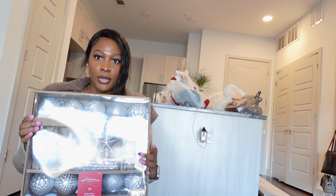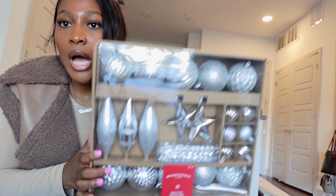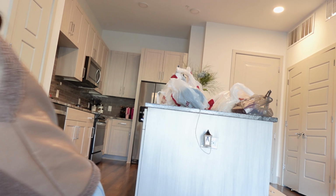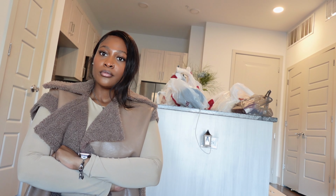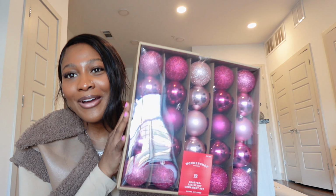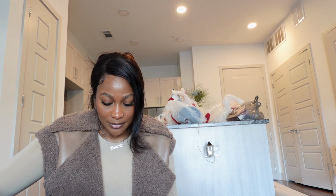Babe, we on the schedule. But then I got these ornaments from Target. They're so cute. I got the all silver version. For the next set of ornaments, go ahead and guess. Guess before I pull them out. Guess. I got the pink ornaments. These are so cute, y'all. I'm really excited about these.